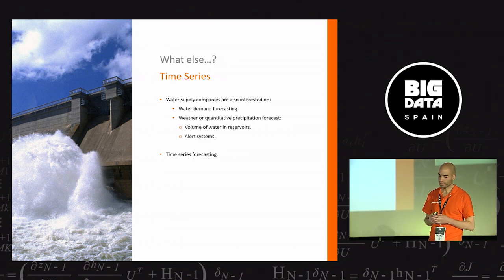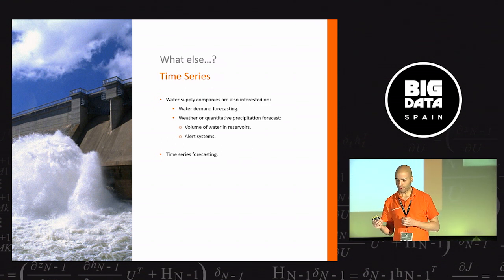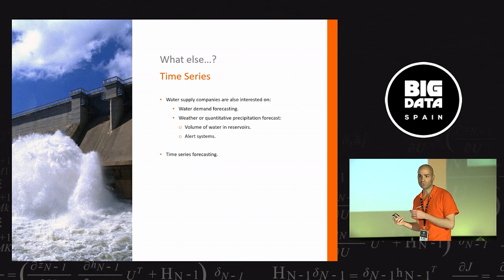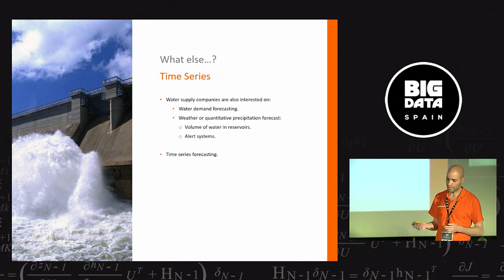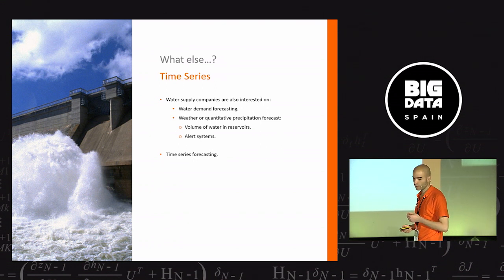And the other one is weather or quantitative precipitation forecasting, or even alert systems, in order to take the appropriate steps to reduce the damage caused by storms, natural disasters, etc., and limit the risks for infrastructure, people, and goods.